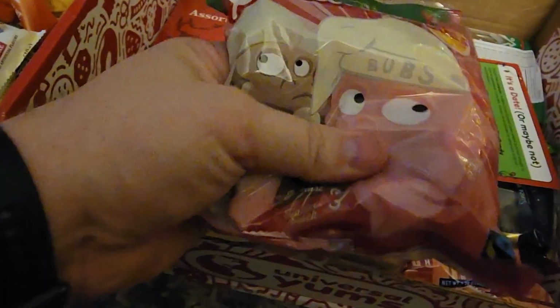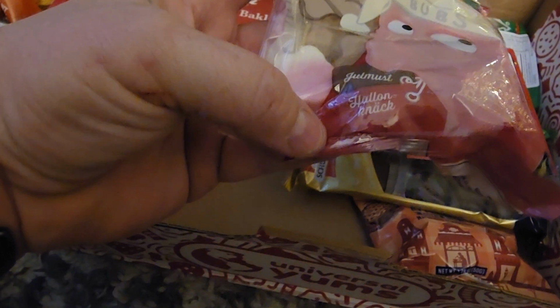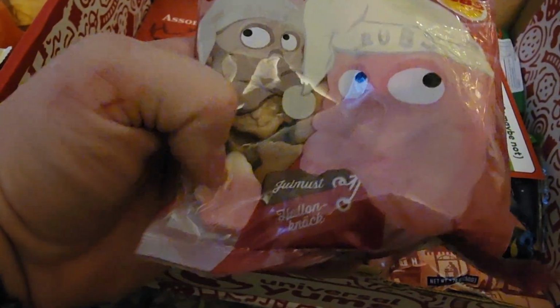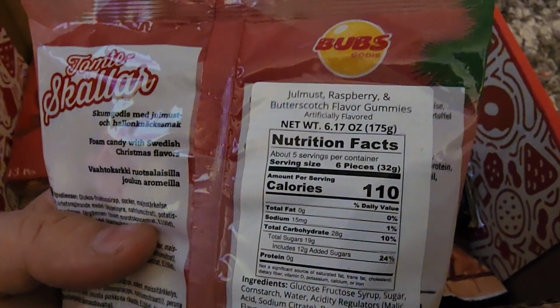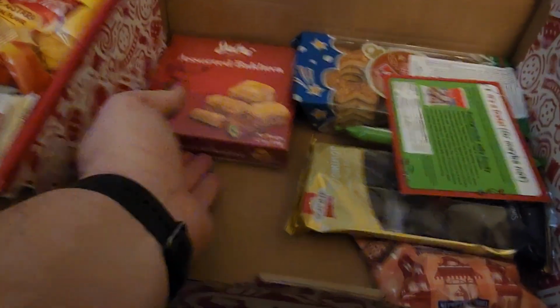Gummies. Oh no, they're like a hard, chewy gummy. This is an Italian snack, I think is what it says. They're called Bubs. Oh, okay, here we go. We got an English sticker on the back. Julmust, I don't know what that is. Raspberry and butterscotch flavored gummies. That's going to be tasty.